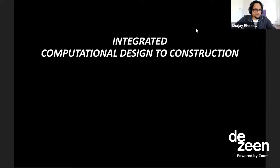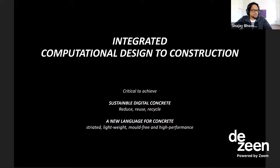For this section, it is probably worth mentioning that I'm also a PhD candidate working with Philippe in the Block Research Group, and my PhD is one of many PhDs that contributed to Striatus. We believe that these digital processes and an integrated design-to-construction methodology are critical to achieving the goals Philippe just mentioned, in terms of reduction, recycling, et cetera, and at the same time achieving a new language for concrete, one of the most enduring and widely used materials, as Philippe mentioned.